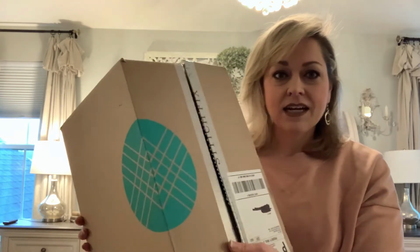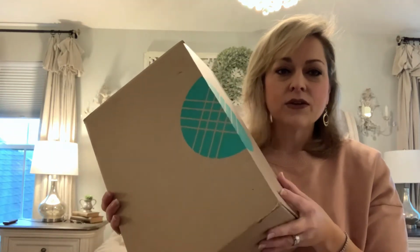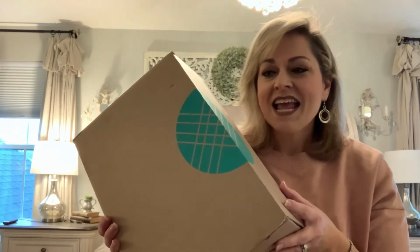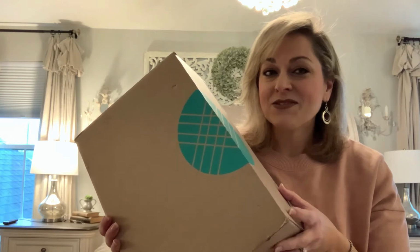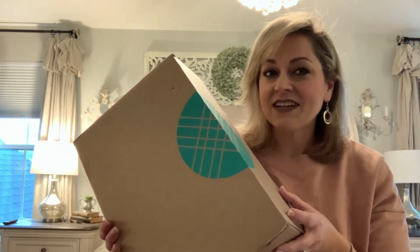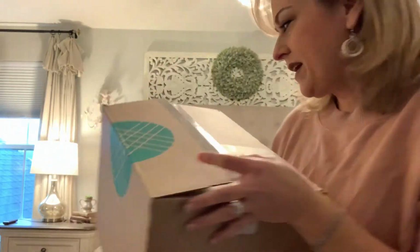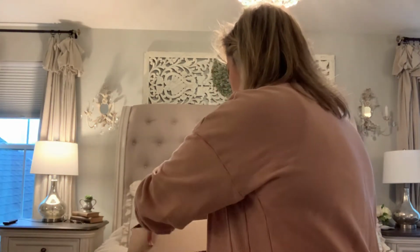So I did cut the box. I did not look in it yet, and I got it early this morning, so I've been patiently awaiting opening it. You'll see my reactions in real time, as far as whether I like things or not, and my honest opinion of it. I can't even remember how many things they send you, to be honest. I'm just going to set it here. So we'll find out together, I guess.